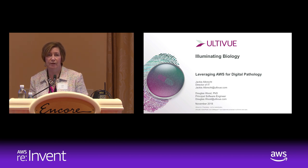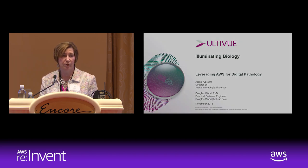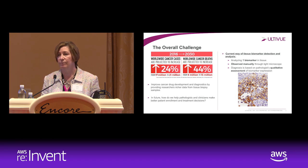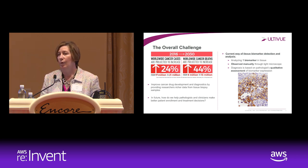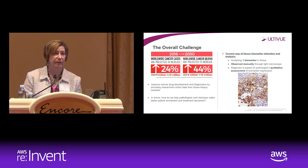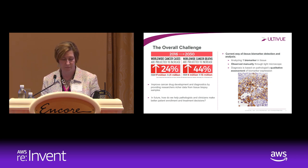So many of you here have probably been touched by cancer in some way. It's truly a horrific disease. According to the National Cancer Institute, the rate of occurrence and mortality is rising. So Ultivue is operating in the space where we are aiming to improve the diagnostic tools available to pathologists and researchers so that they have better tools in their arsenals.